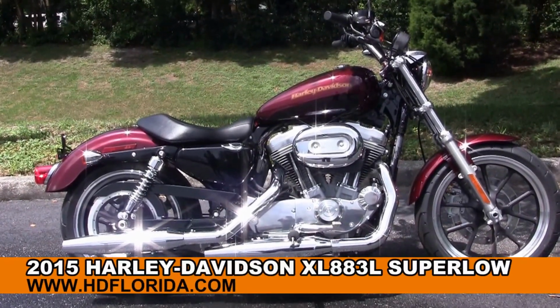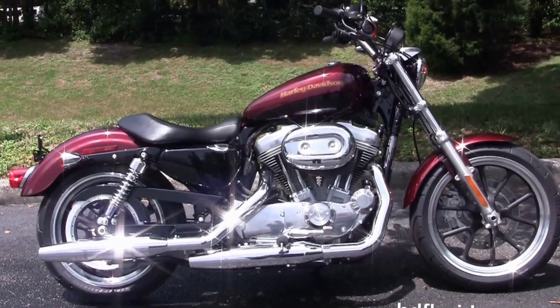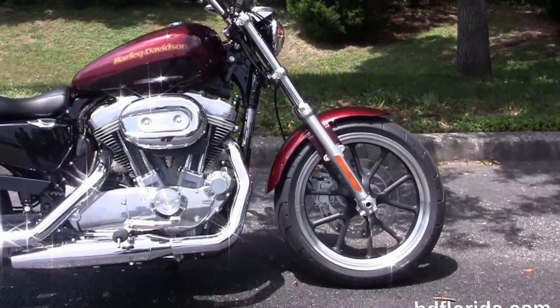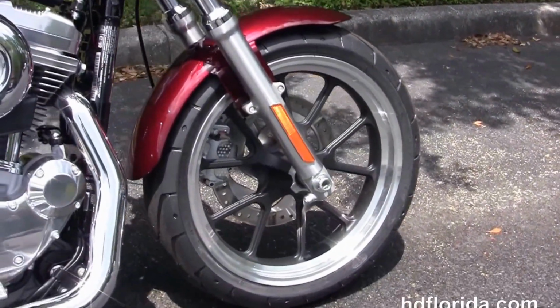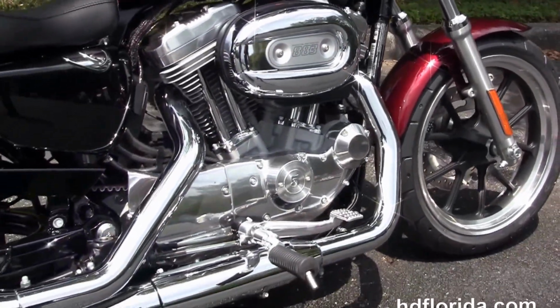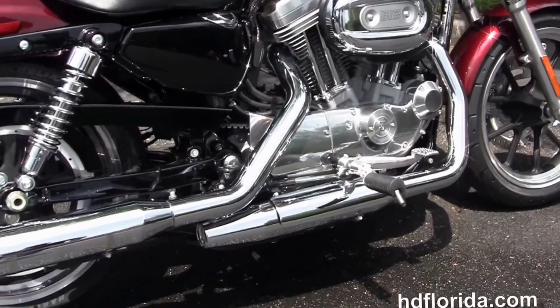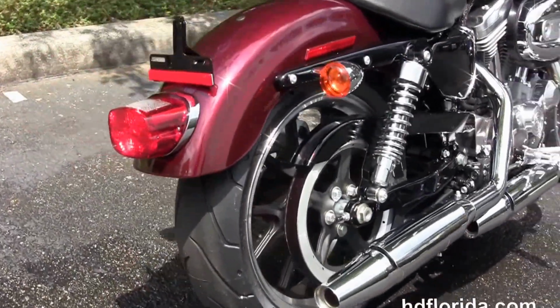Today I've got for you some immense brand new 2015 Sportster 883 Superlow. The Superlow starts out front with black split 5-spoke cast aluminum wheels, single disc brakes, and moving back, the rubber mounted air-cooled 883cc Evolution V-twin engine. It's got a 5-speed transmission, mid controls, and the chrome staggered exhaust.